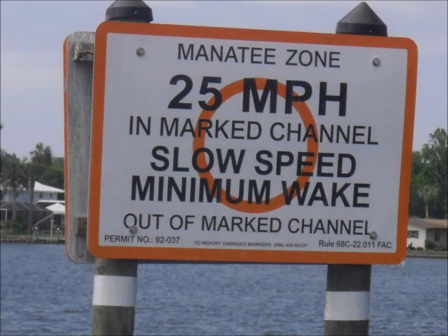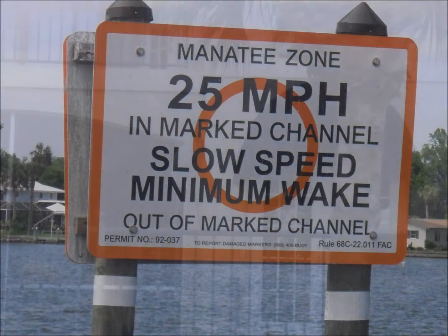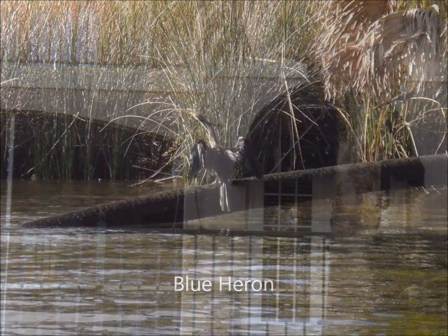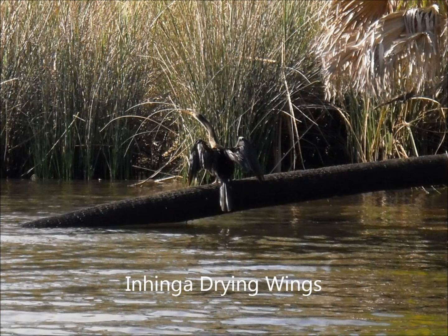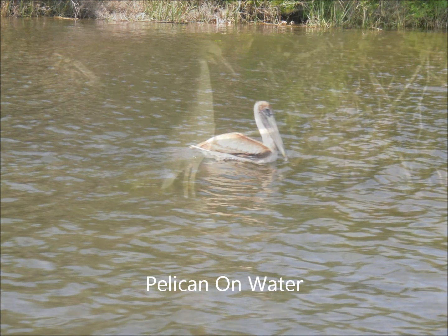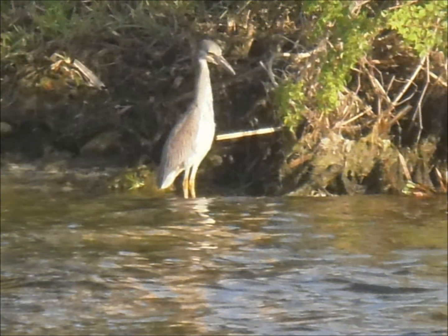Here you have a speed sign that tells you that you can go 25 miles an hour. This is something to be aware of. A blue heron is interacting with a home, and as our population increases, more and more of this is to be seen. Here, a picture of an anhinga drying his wings. These birds, they have an impact on the environment. We need to know that they are out there and be careful.